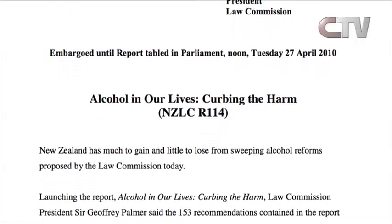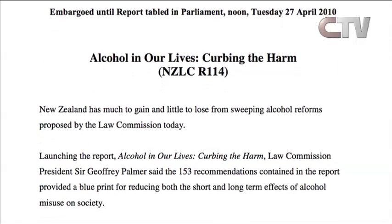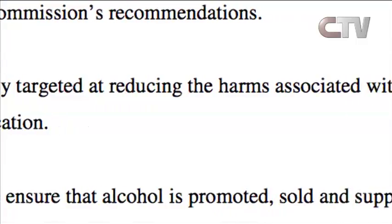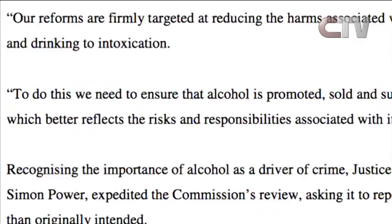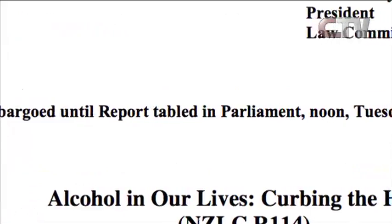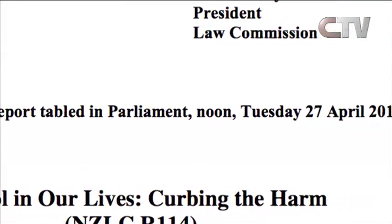In 2010, Sir Geoffrey Palmer led the New Zealand Law Commission reviewing the country's liquor laws. It found marketing alcohol caused social damage. The review recommended changes to advertising and selling of alcohol in New Zealand, but wasn't picked up by the government. At the end of the day, that's what this is all about. It's improving the health and safety and well-being of all New Zealanders.